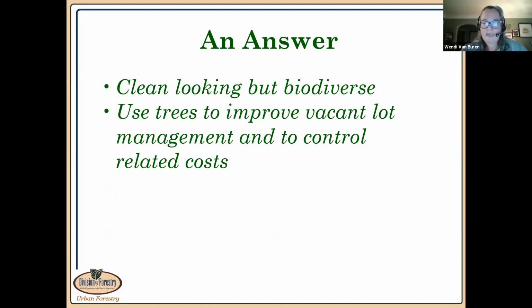And once we got through with talking to everyone involved, the city, the nonprofits, everyone at the table, we came up with the idea that we needed to come up with something clean looking, but diverse. And since we were all tree people, we decided to go with trees to improve those vacant lots and control those related costs. Now we found that there's two different kinds of lots.